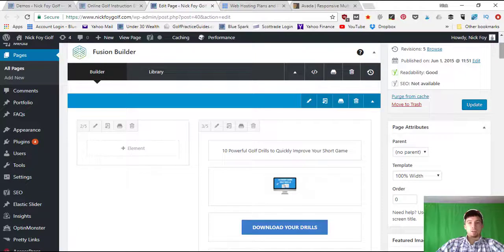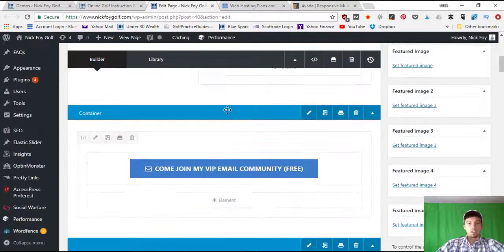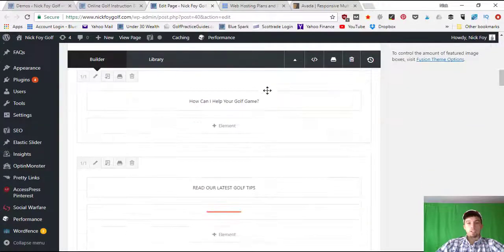So you've got these different columns, which is this blue box right here with the blue bar. You can clone it, you can edit it, you can trash it, you can save it if you want to use this container later on. It's called a container. And then as you scroll down, you'll see more containers. So here's a container, here's a container.